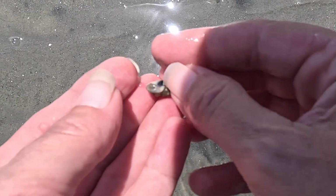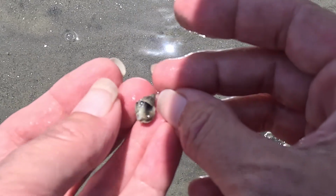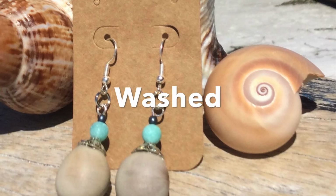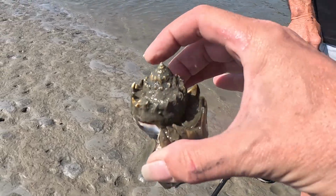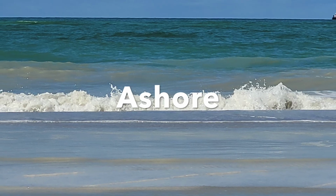He's alive. Little Nassau there. Look how upwardly pointing these spines are on these. Literally just broke the cutest shell I found here.